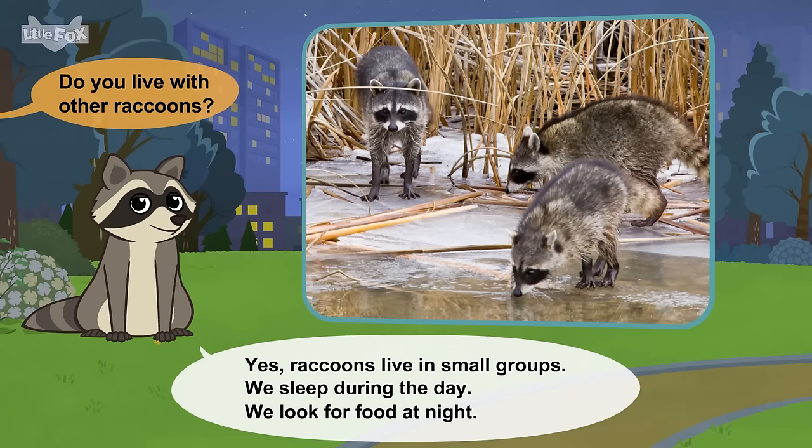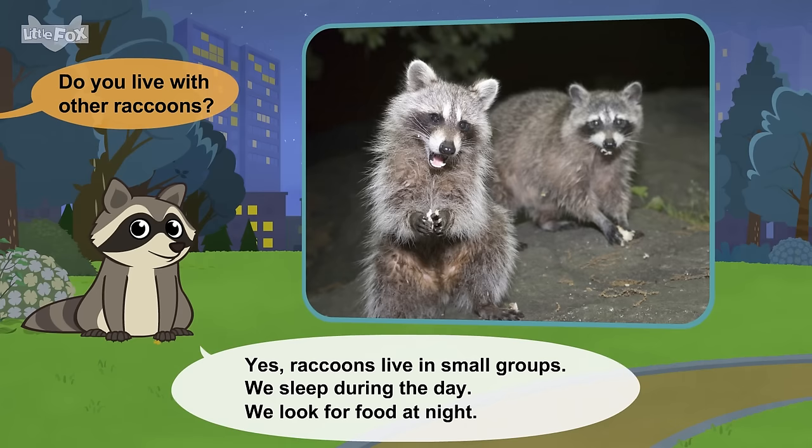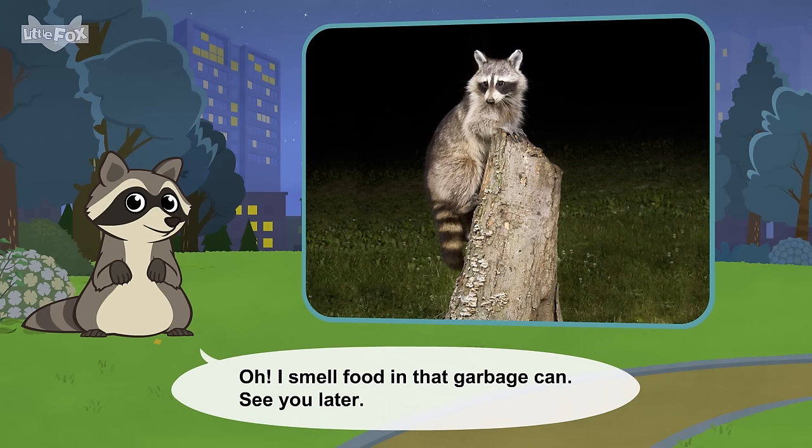Do you live with other raccoons? Yes. Raccoons live in small groups. We sleep during the day. We look for food at night. Oh, I smell food in that garbage can.